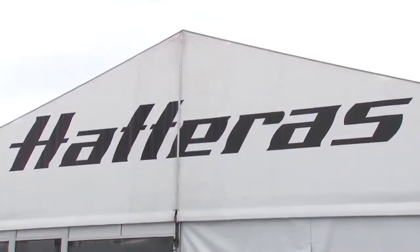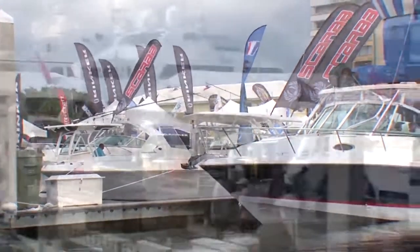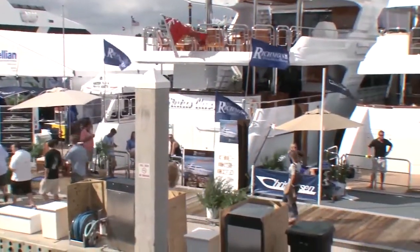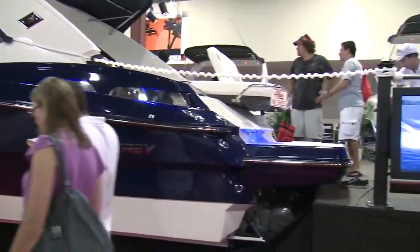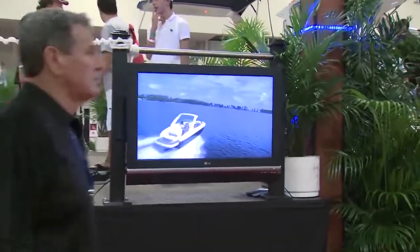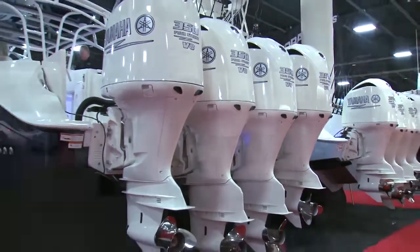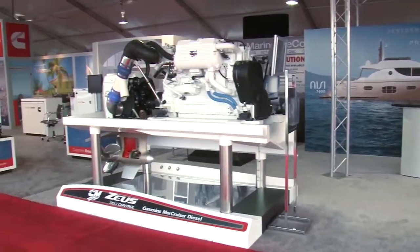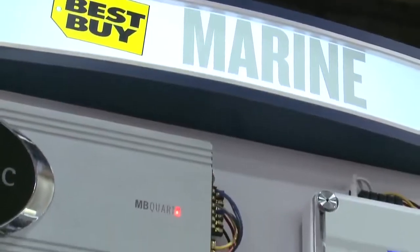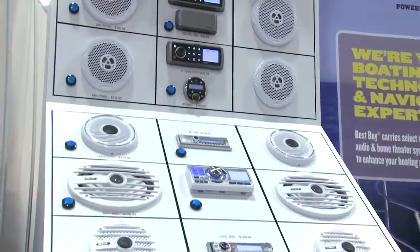Throughout the docks you will find floating pavilions dedicated to a variety of manufacturers, and for bars and restaurants. On shore, acres of marine products and services can be found under the tents. Here you can find the latest in marine propulsion, including stern drives, outboards, diesels and pod systems such as Cummins MerCruiser Diesel's Zeus pod system. Entire pavilions are dedicated to electronics and yacht design services.